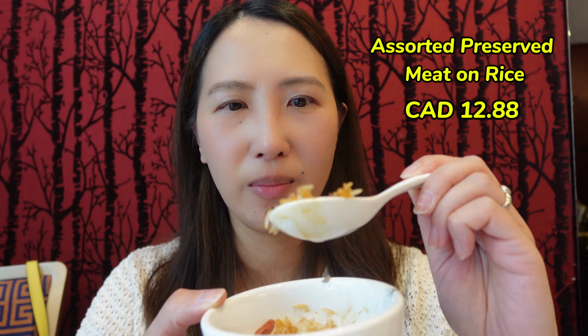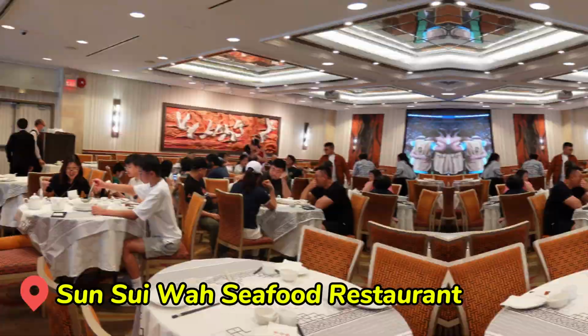I think I have tried all the dim sum. So I have ordered the clay pot rice with sausage and preserved pork. And this one actually has a lot of rice crust at the bottom. I haven't eaten so much great dim sum for such a long time. So when you come to Vancouver, this place probably is like 11 out of 10 for dim sum. So definitely check it out.